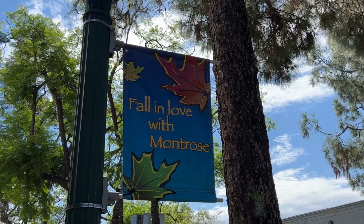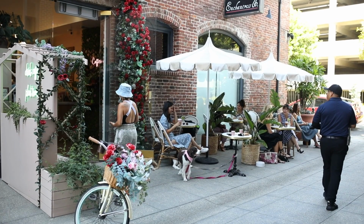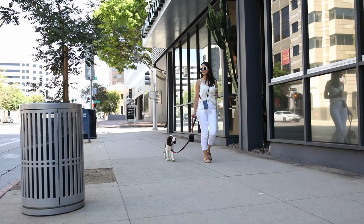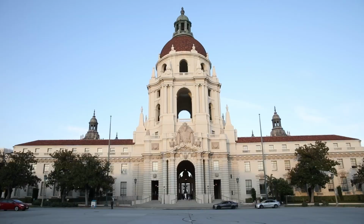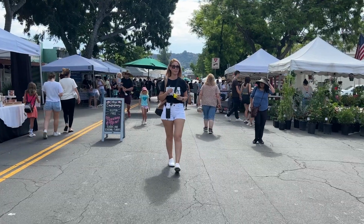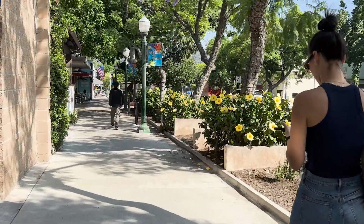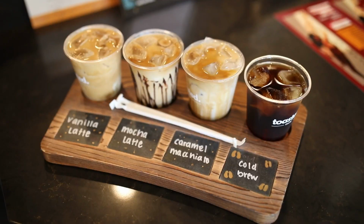On Crystal's recent visit to California, we decided to explore Montrose. Montrose is relatively central within the Los Angeles metropolitan area, making it convenient to access nearby cities like Pasadena and downtown Los Angeles. It has an adorable small-town atmosphere, and Honolulu Avenue is a main street lined with a variety of shops, restaurants, and cafes.